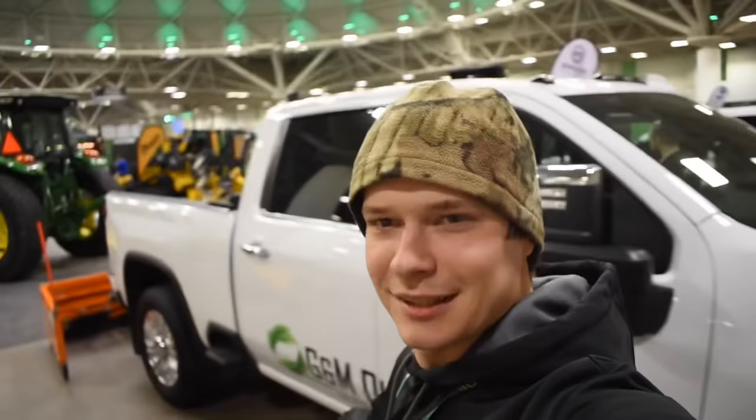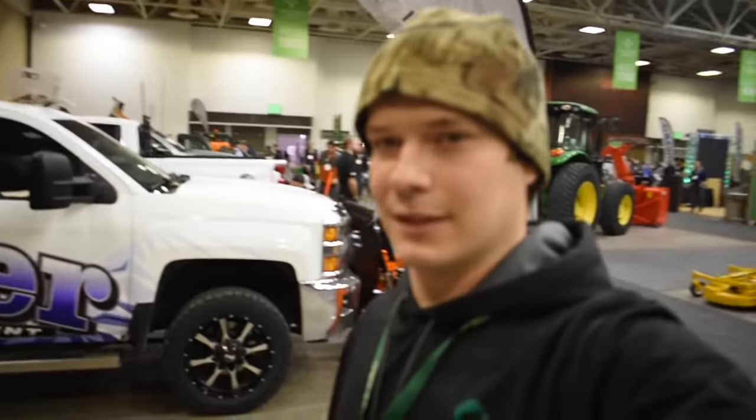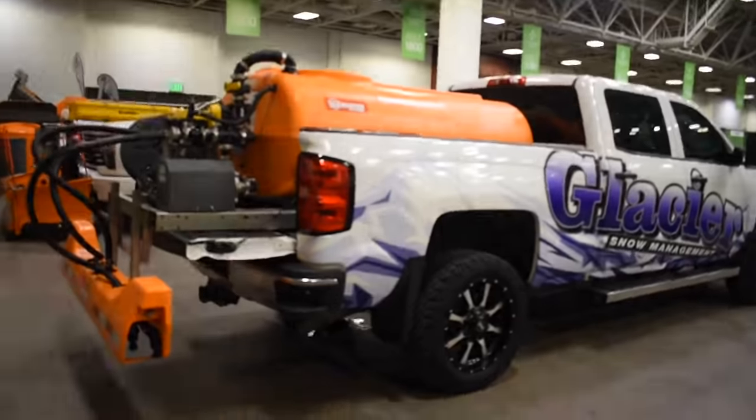Here's my truck in here, packed in the booth. It's Glacier Snow Management. They're here at the Iron Valley booth as well. If you're on Instagram and you don't follow Glacier, you should. They're a big company out of Fargo. They seem to do it right. It's got an F12 on the front there, and then a brine system here in the box. It's pretty sweet.